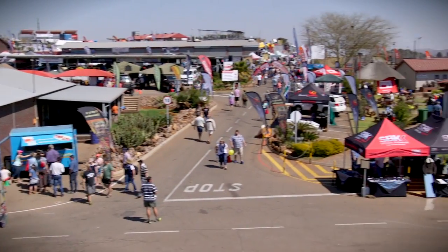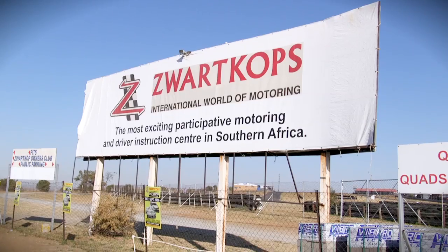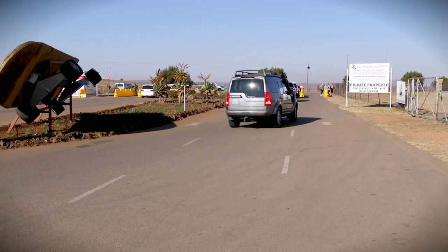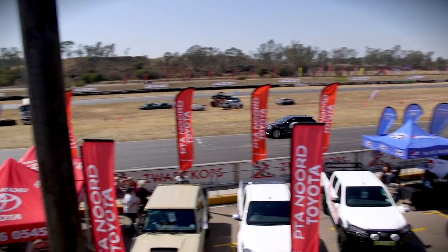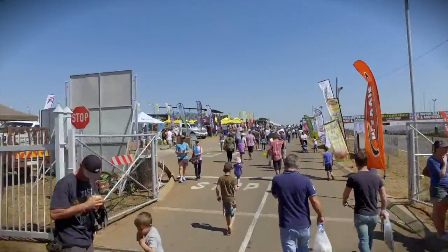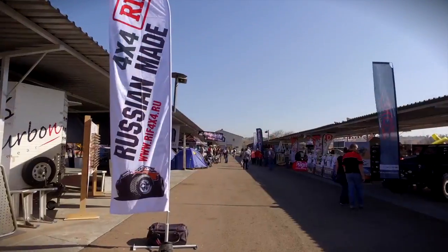The 2016 South African 4x4 and Outdoor Show was hosted at the end of August at Zwartkops Raceway west of Pretoria, with 400 exhibitors and the unique attraction for Joe Public to drive in a range of vehicles on the outdoor track, as well as a host of other fun outdoor attractions. Thousands of visitors were expected to share in the fun. But enough of the small talk, let me show you around.